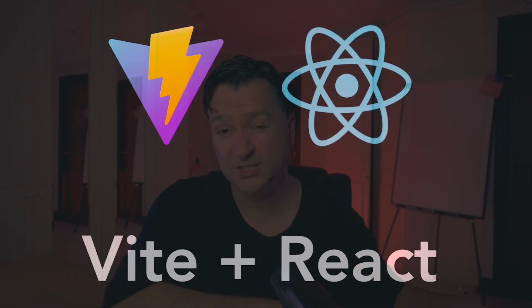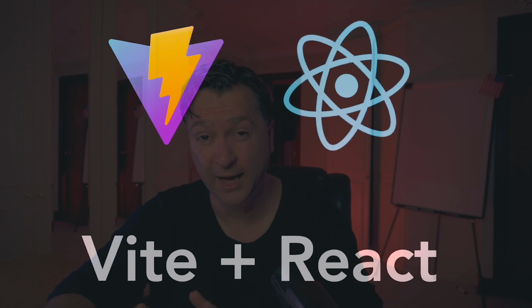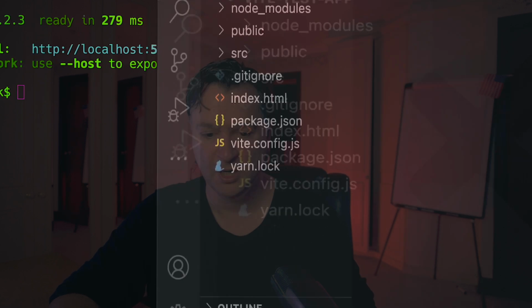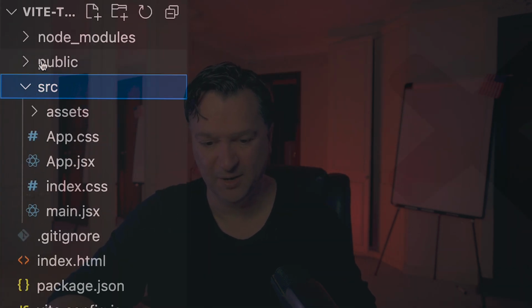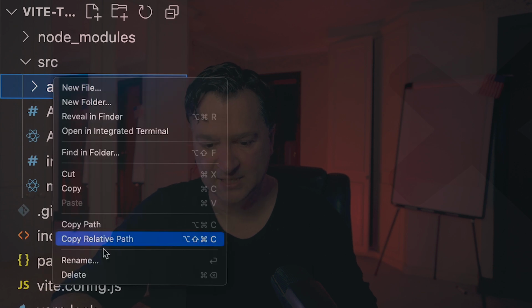What we're going to do is set it to the exact same component as we created earlier in our Next app, and then we can start looking at how we can compare the two. So let's kill that for a second. We will kill this. We will go into our Vite test app here. I'm just going to get rid of this public folder because I'm not going to need it. And then I'm also going to get rid of this assets folder.